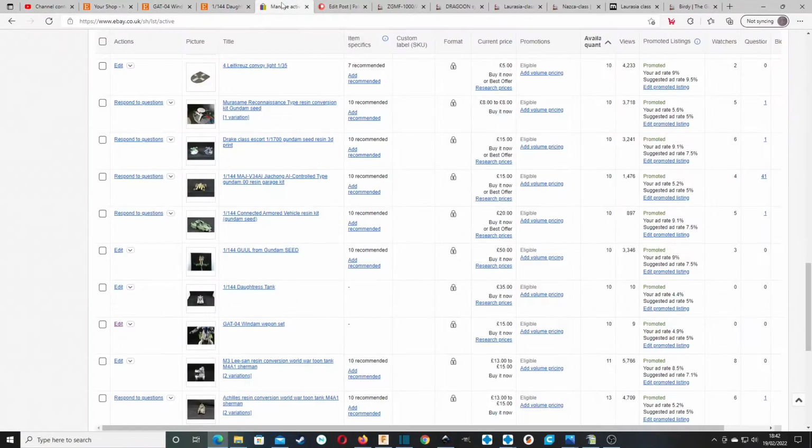So this is also mirrored over on eBay here. You can see the Dothraki tank weapons. There's no digital download for them because this is eBay, which doesn't do that.